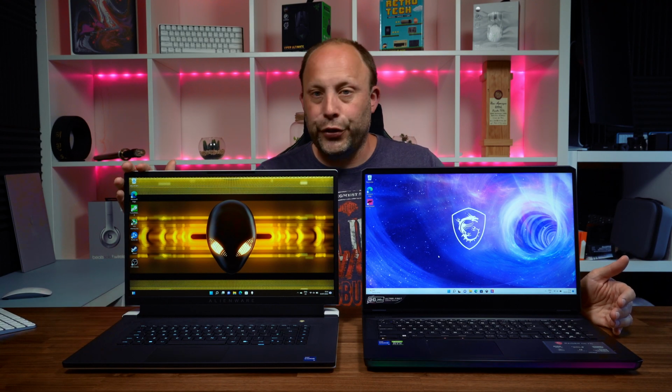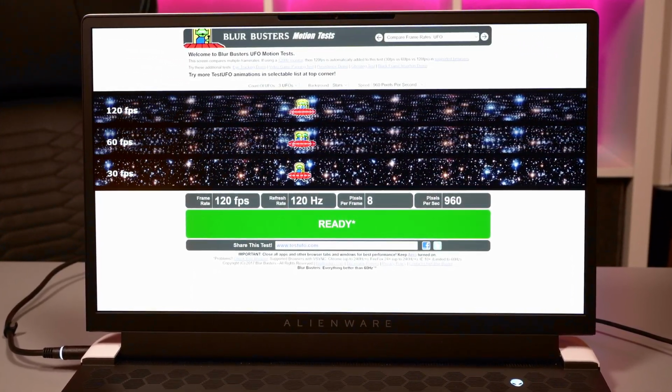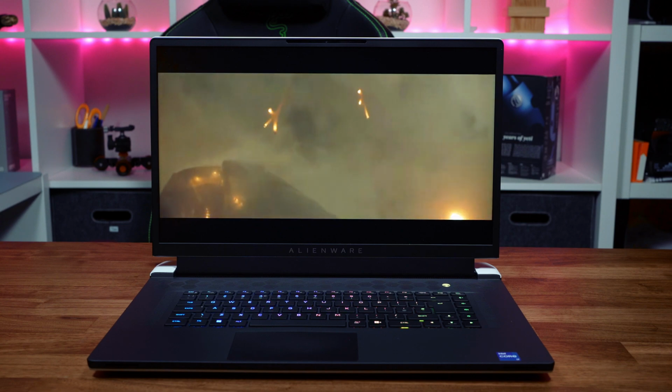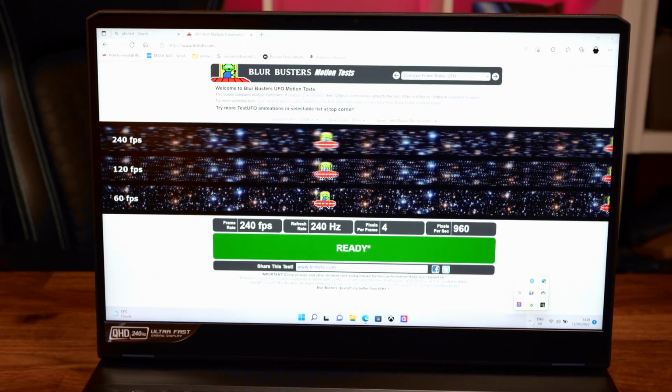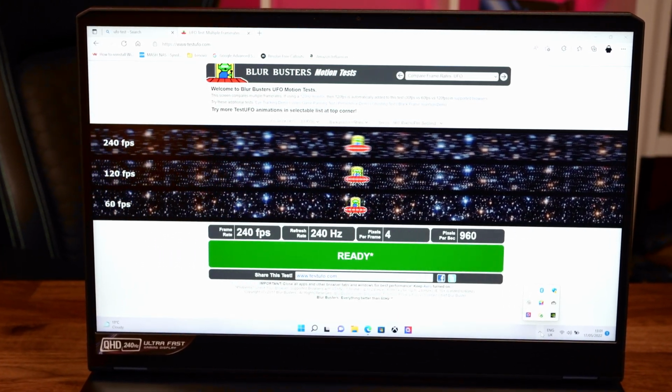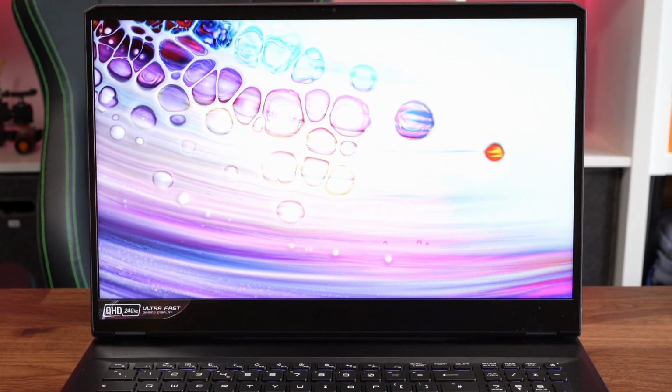On the X17 R2, we've got the 4K 120Hz panel. This is quite an expensive upgrade on the Alienware machines, but it's definitely worth it if you want an Alienware. On the MSI GE76, we've got the 240Hz QHD panel, and in my opinion, as I've said earlier, this is the sweet spot for a gaming laptop in 2022.